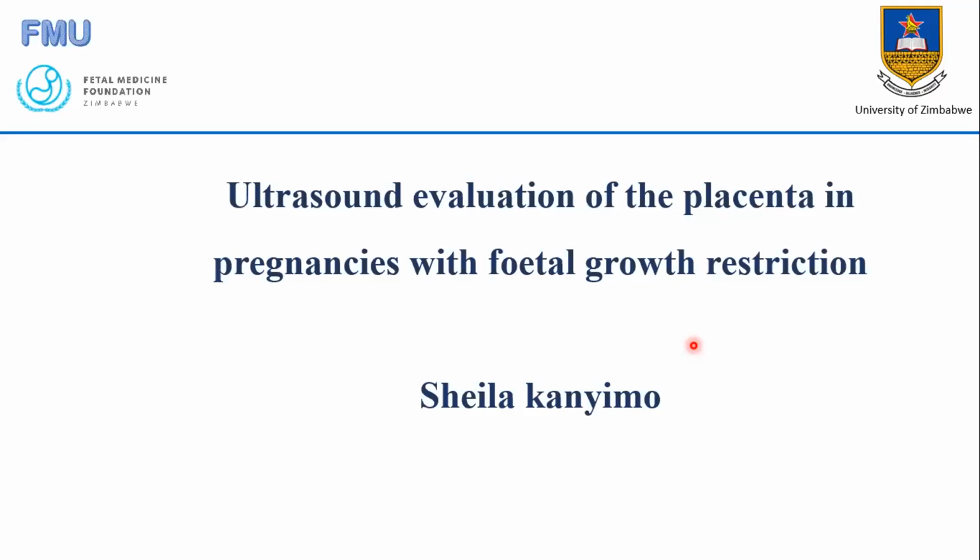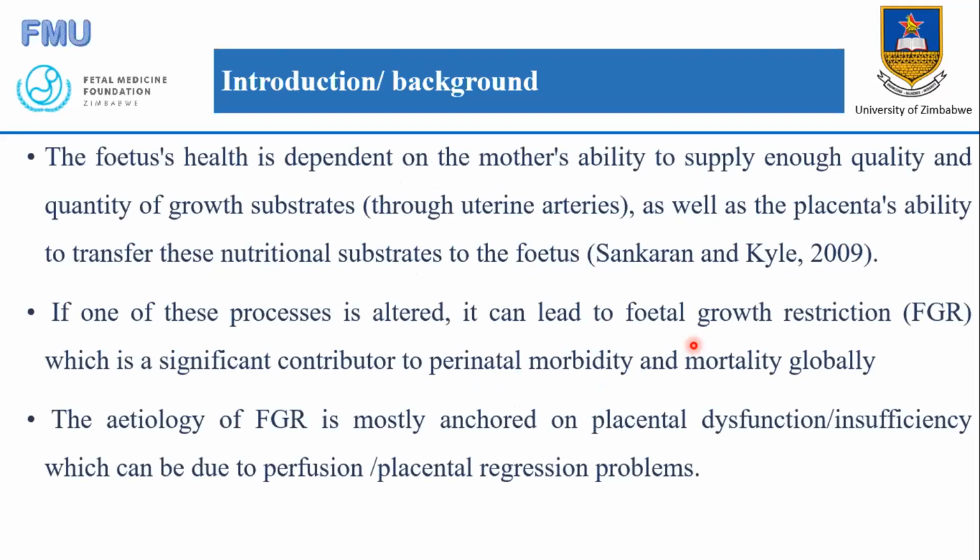As you all know, the placenta is a critical organ to the development and well-being of the fetus, as some of its main functions are to supply oxygen, nutrients, and food to the fetus. A background of my study: the fetus's health is dependent on the mother's ability to supply enough quality and quantity of growth substrates through uterine arteries, as well as the placenta's ability to transfer these nutritional substrates to the fetus.